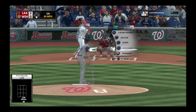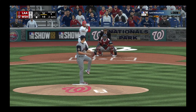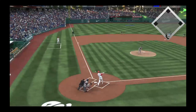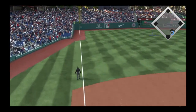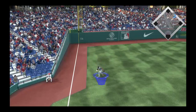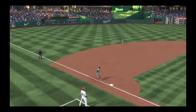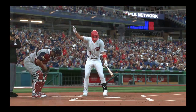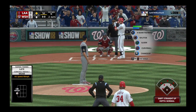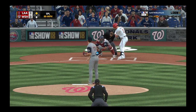Changes up on him, but that's in the dirt for a ball. Hit down the third base line, and this will stay inside the third base bag. A fair ball. And he will pull into second with a 2-out double. So next will be the 4-hole for the Nationals. Ryan Zimmerman, runner in scoring position with 2 gone.